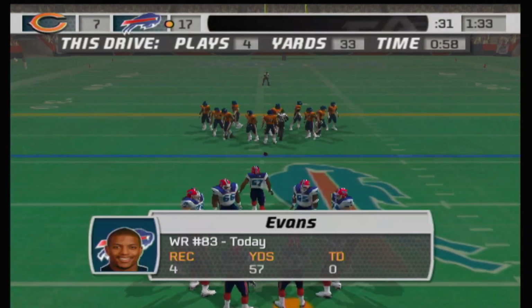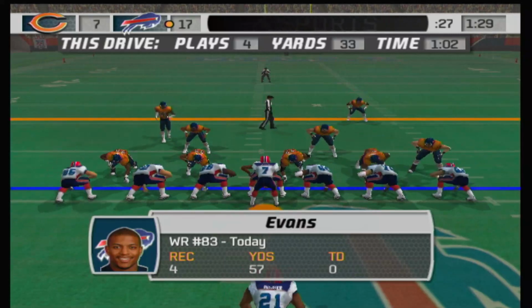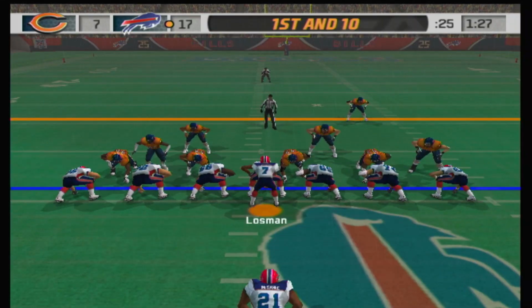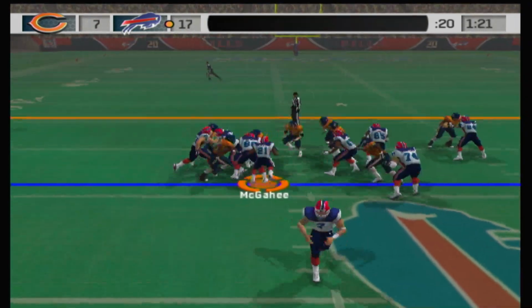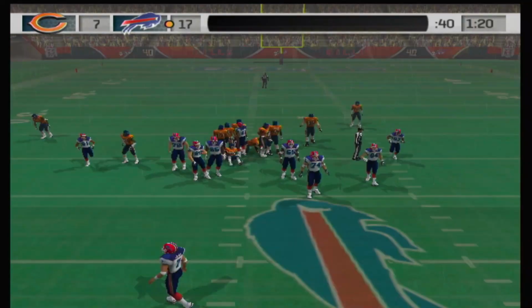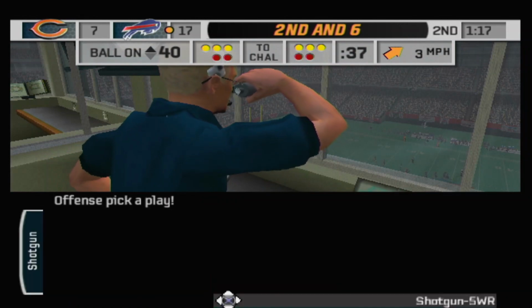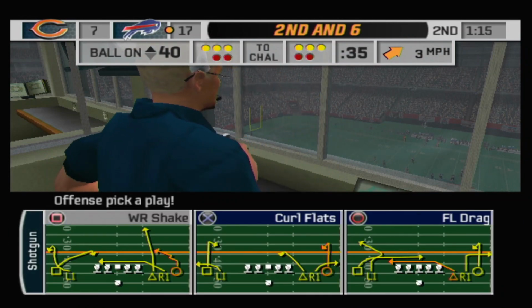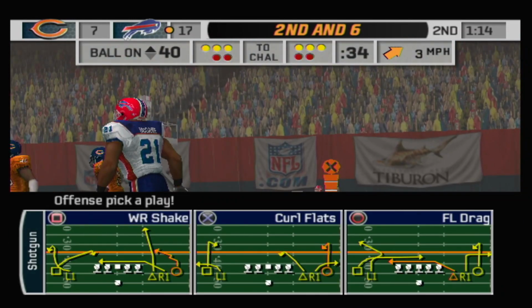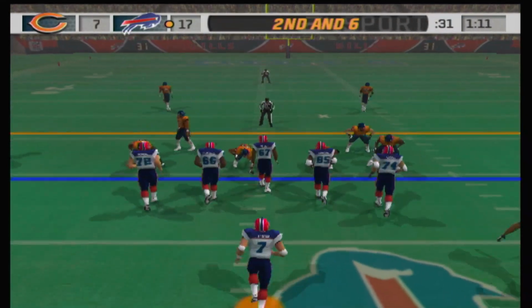First and 10. Ball on the 44-yard line. The Bears come out in the 4-3. Looking to run it here. Johnson is there for the tackle at the 40. If they keep getting gains like this, it could really open up things for them in the second half. 4-yard gain on the play. It's second down and six to go. Ball on the 40-yard line.